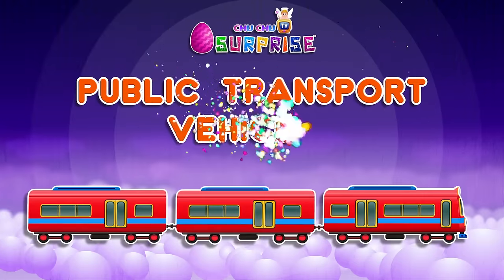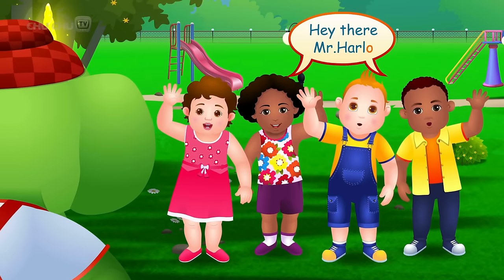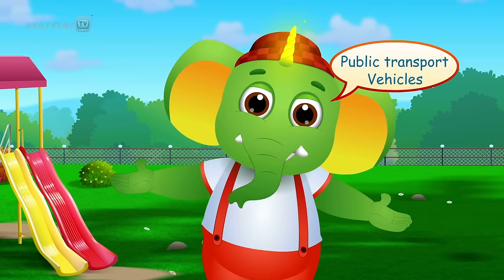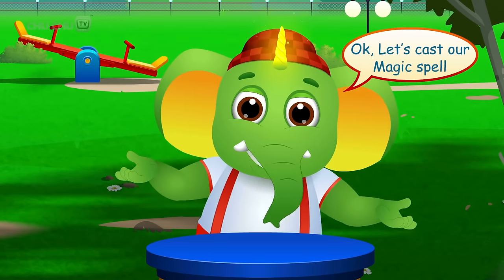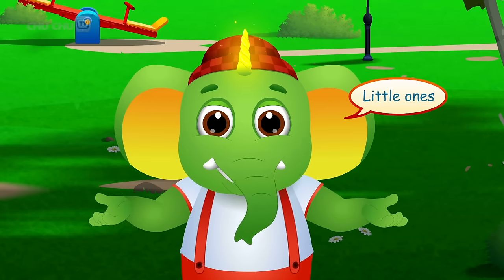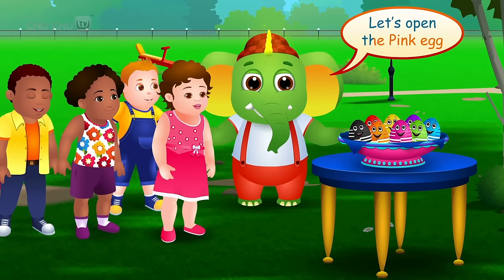Public transport vehicles. Happy to meet you, little ones. Today, we are going to learn about public transport vehicles. Yay! Okay, let's cast our magic spell. Chi-chu-cha! Hi! Little ones, let's open these colorful eggs one by one. Oh, yeah. Let's go.